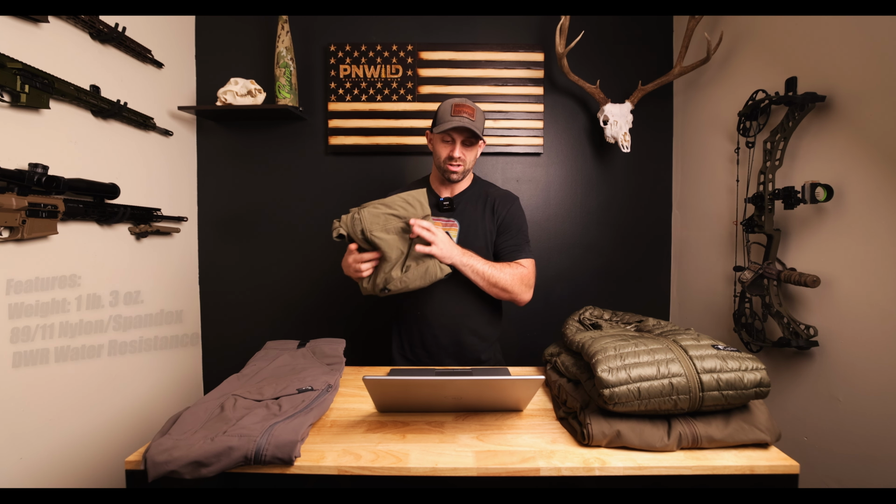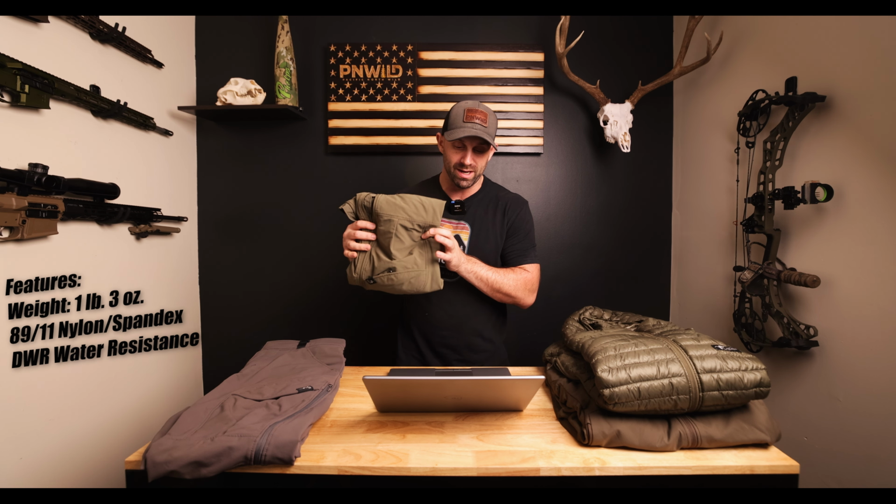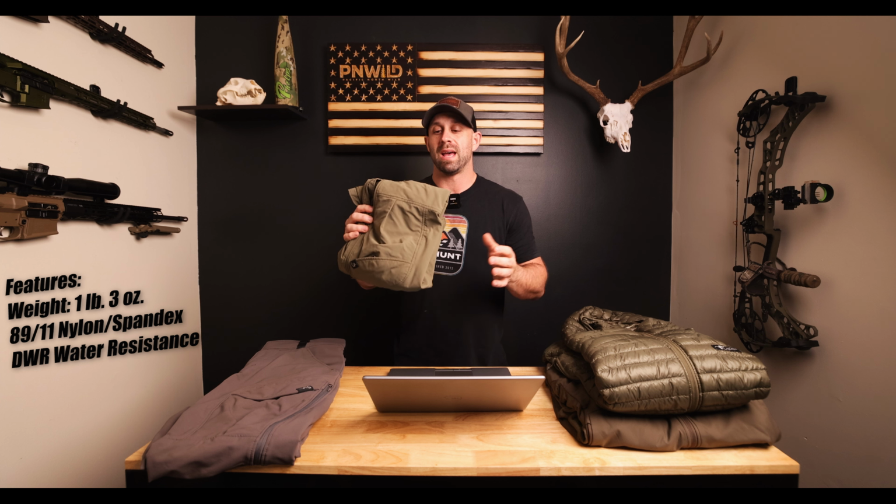These de Havilland Lights run $179. Again, this is the Fern color. They kind of advertise these as your earlier season pant because they are just a little bit lighter. They're 1 pound 3 ounces. They are DWR treated, so they are a bit water resistant.